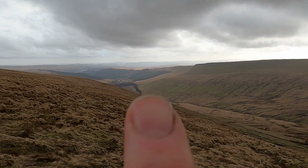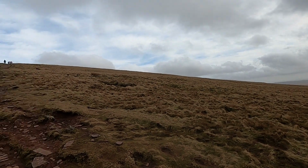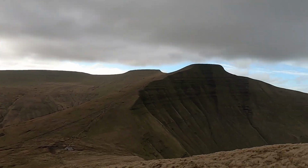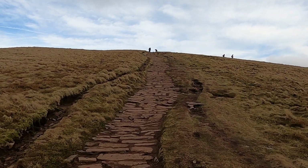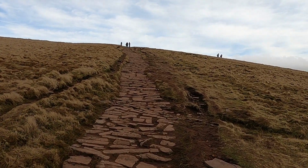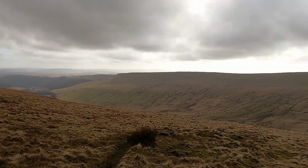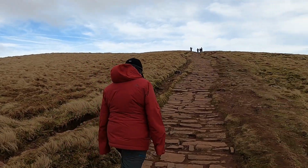Down that way somewhere is the car. But it's not long now to the top. 100 metres. Then we'll have an amazing view. More amazing than we've already got. Where those people have stood. I think that's the final point at the top, because then people are turning right to go back. So it's not far now. Miranda's doing amazingly. She's through the wind.